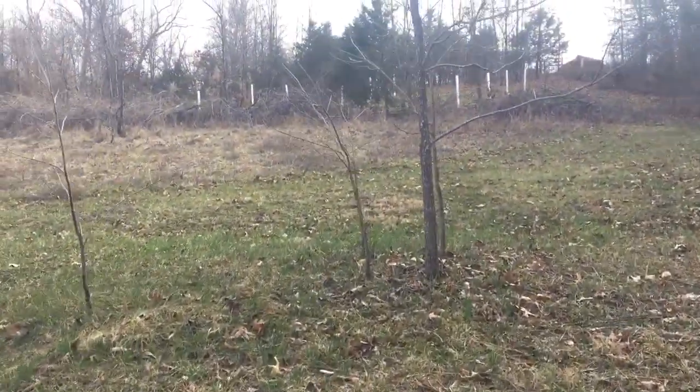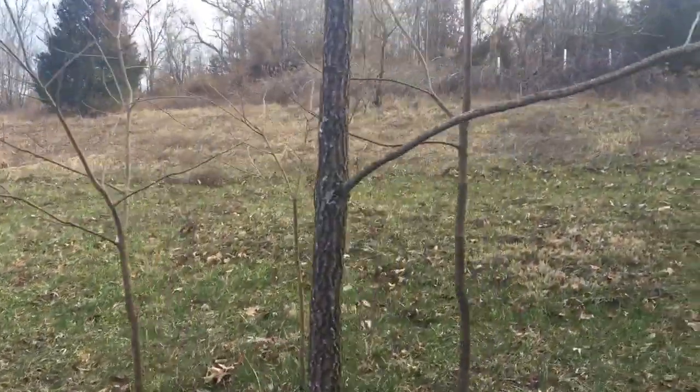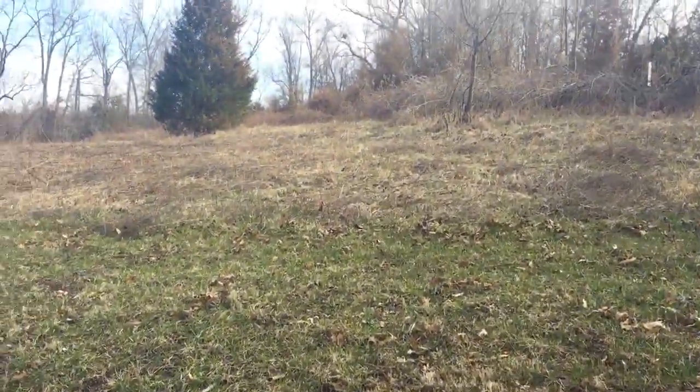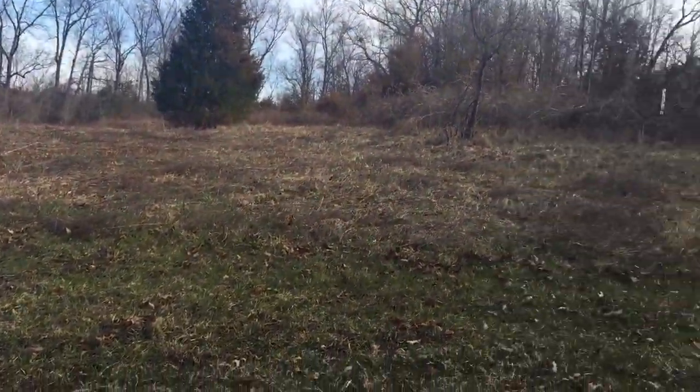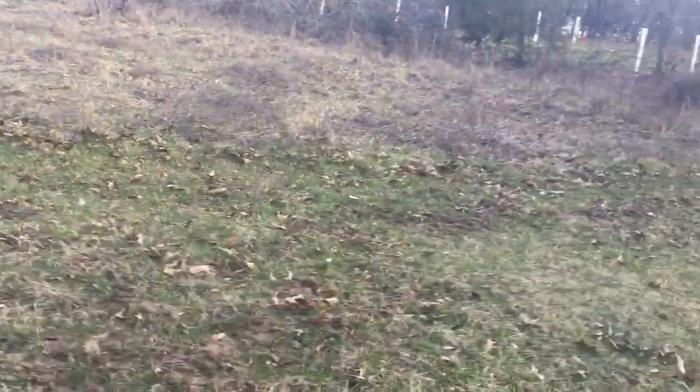Walk up a little closer. I did some clearing here. This is all overgrown, and I mean briars, weeds, trees, 10, 12 foot tall in here. I still need to clean this up. That's the reason I came up here.